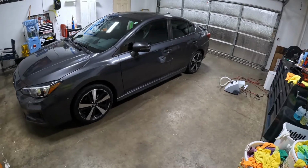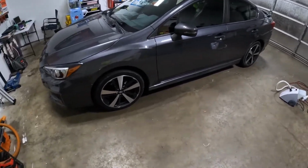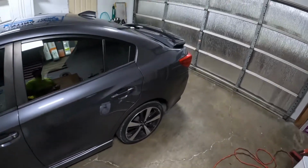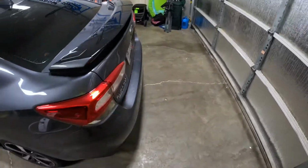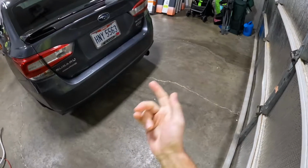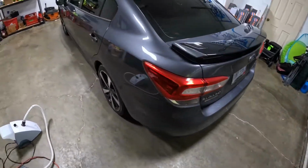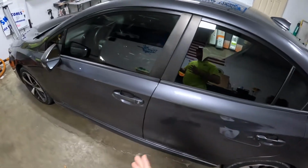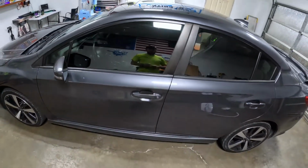Today we got a 2018 Subaru. Don't even know what it is. Is it an Impreza? I didn't even ask. I didn't look. Let's see what it is. Subaru. Yeah, it's an Impreza. It's the sport version.